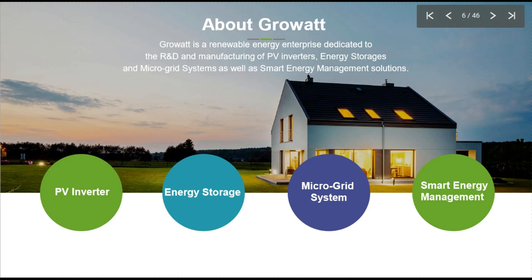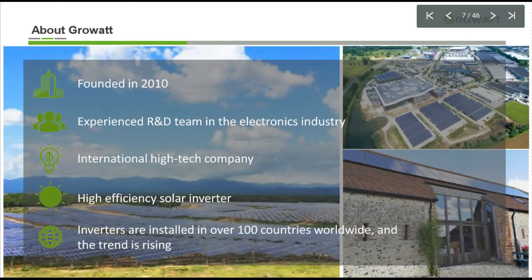A little bit about Growatt. Growatt is a renewable energy company. And it's dedicated to PV inverters mostly, but also energy storages, microgrid system, and smart energy management solutions. Our headquarter is in Shenzhen, the Asian Silicon Valley. It was founded in 2010.